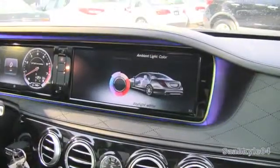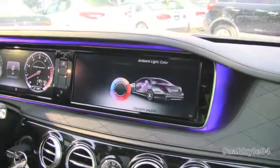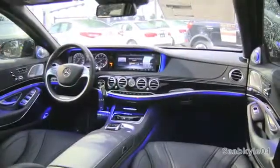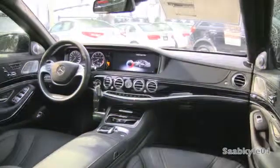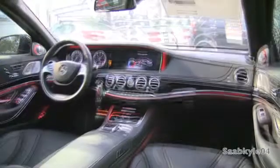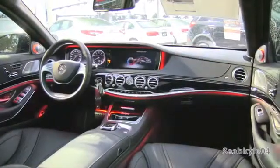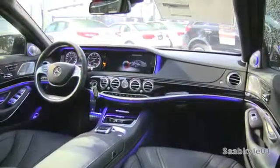Within the vehicle settings, you could choose to light up every aspect of the interior with 7 different colors. The colors range from moonlight blue, daylight white, morning white, sunset orange, glow red, dawn red, and twilight purple.